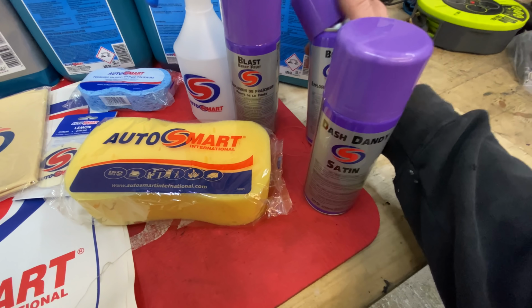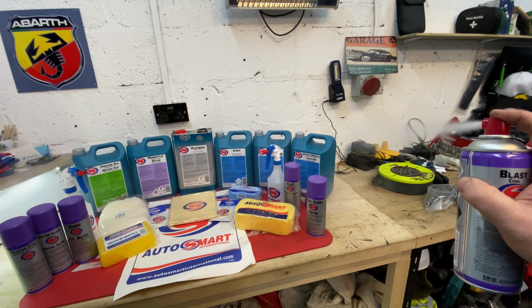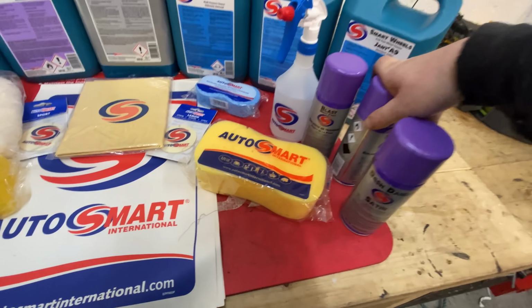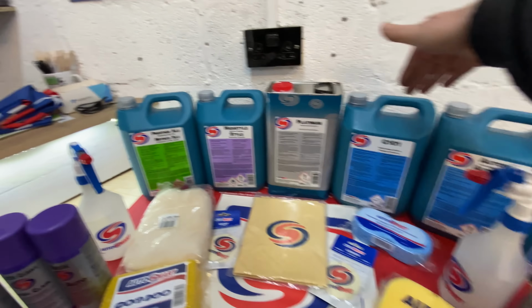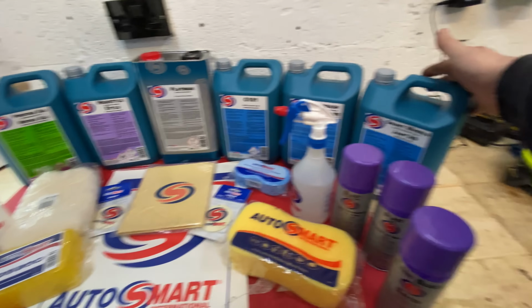And you basically just spray it on that. It's like an air freshener. So yeah, smells really good. So that's good. Couple of those, couple of bottles. And then all these 5 litre tubs, with obviously different things in it.